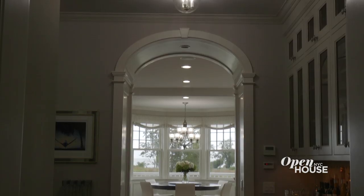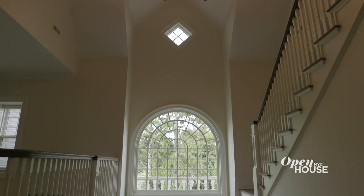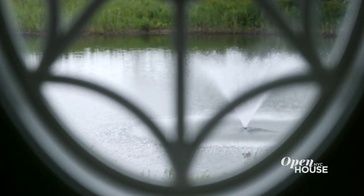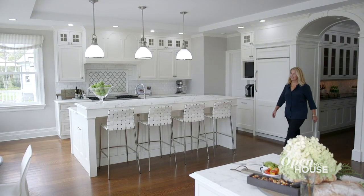The moment you walk through the front door, the gorgeous view of the water beckons as you walk through the arched entryway. This architecturally dramatic home was custom designed by France & Associates, and instantly you notice the careful attention to detail. This house was made for entertaining. The foyer opens to the bright kitchen, living room, dining room, and family wing. Let's take a look.